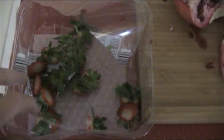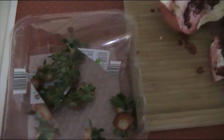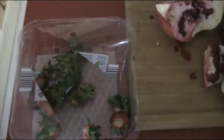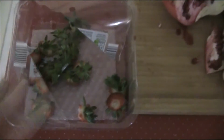It was really odd. They were not soft and juicy at all. They were quite hard and like eating an apple. So it wasn't the best experience with strawberries. I say I can't wait till we can go picking our own strawberries, but in the meantime I thought, oh, I'll try some of these.